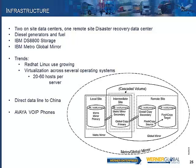Our infrastructure, we just implemented some IBM DS8800s for storage, and have also implemented the IBM Metro Global Mirror. We're the first company in the U.S. to do that, although IBM does have some partners internationally that have implemented it.